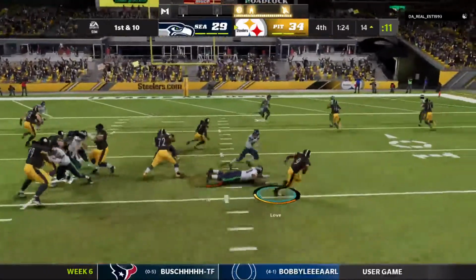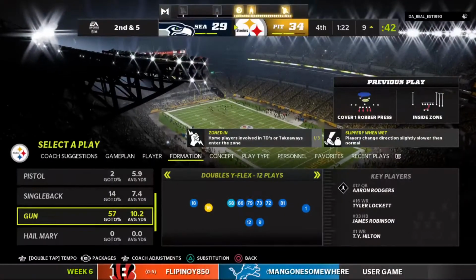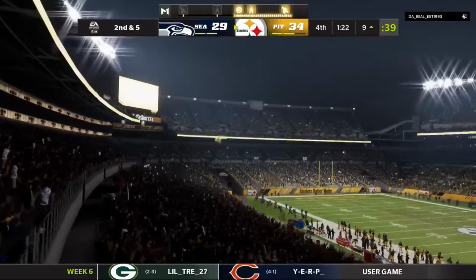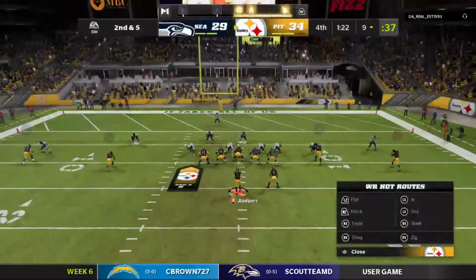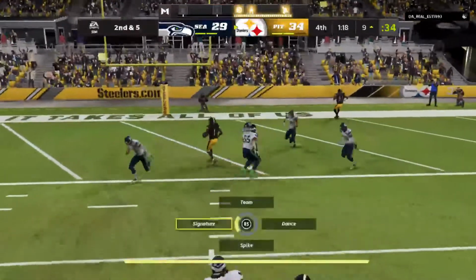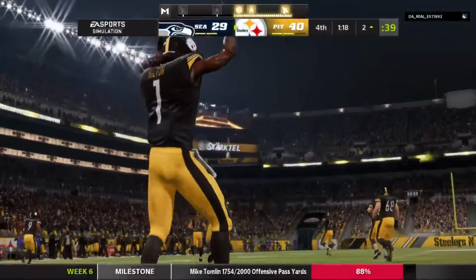On 1st down, here's Love. And now they're inside the 10 as he's brought down at the 9. Now the Seahawks going to use the first of their timeouts as they'll talk things over prior to this upcoming 2nd down play. Rodgers throwing here. The quick slant caught. Touchdown. T.Y. Hilton. His 3rd touchdown now on the year.